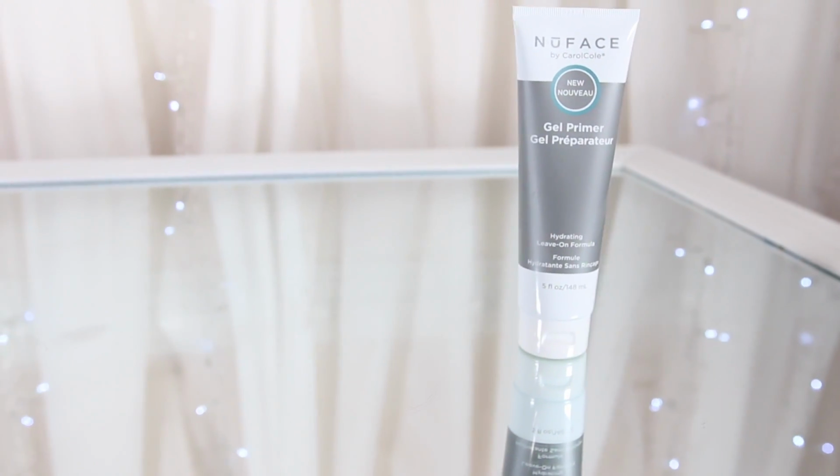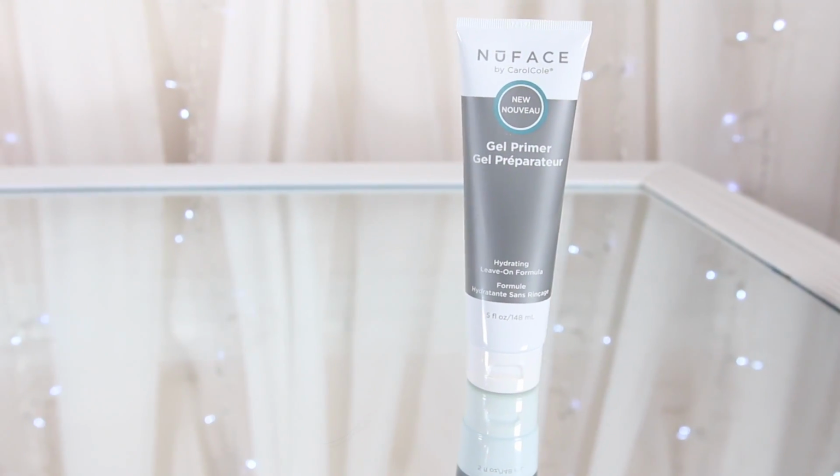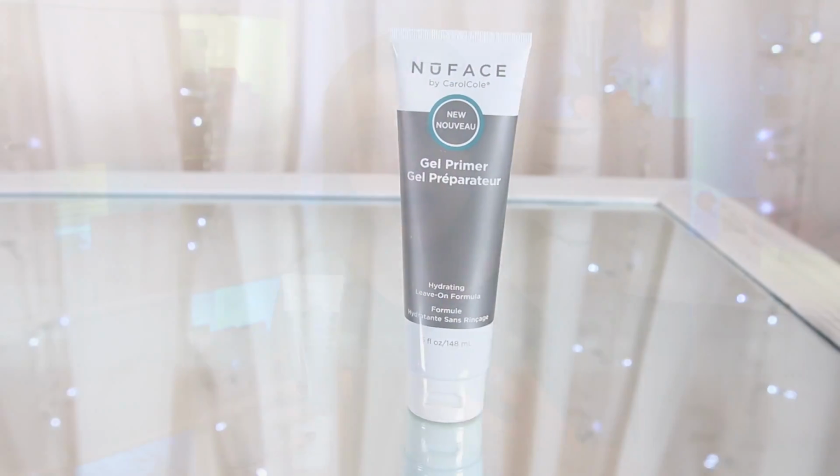But what I have still been using is the gel primer. And what this is, basically, is a huge shot of hyaluronic acid for your skin. So what it's going to do is bring the moisture from the product, from any water on your skin, into the top layer of your skin and plump it. And it lasts for a good period of time. I would say the plumping effect of this lasts for a good 3 or 4 hours, maybe even more. It does start dwindling probably around the 3 or 4 hour mark.